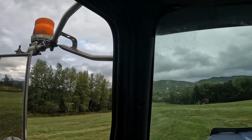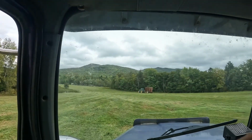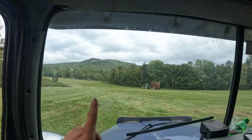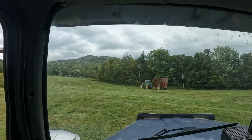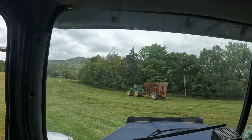I don't know how much the camera's picking up, but we don't actually have a driver for the dump wagon. We had Stan bring it up earlier. He did do one load with it, but then he had to go do his barn chores. We only really need it for the wet spots, but we still need it.